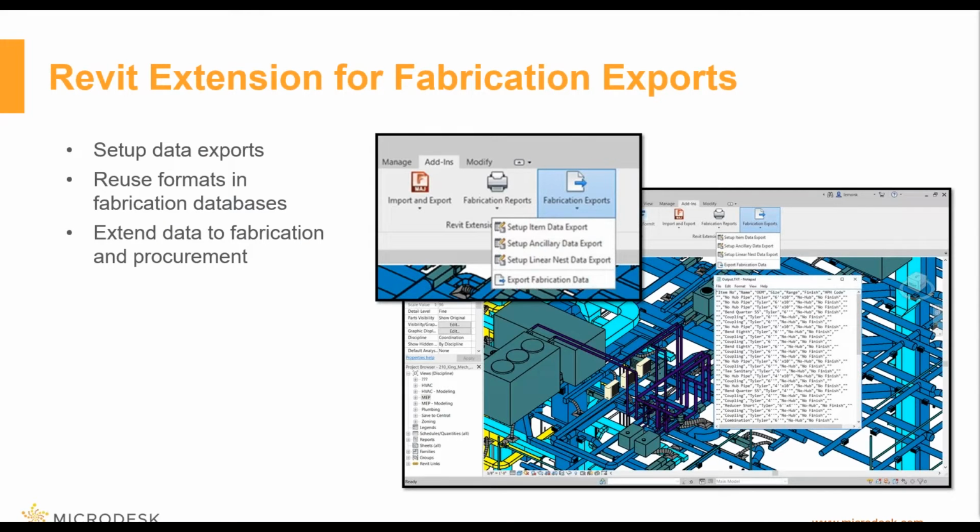Another extension or functionality is the new export data function in the Revit Fabrication add-in. So basically, you can export all the fabrication data from the Revit extension for fabrication, all the information that you need for fabrication ductwork.